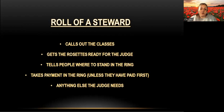The steward is watching the judge the whole time. Once the judge has finished judging everybody, the judge would normally turn to the steward, sort of nod as if to say, yep, you can bring the rosettes over, and the judge will hand them out.